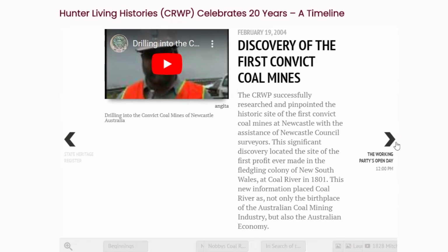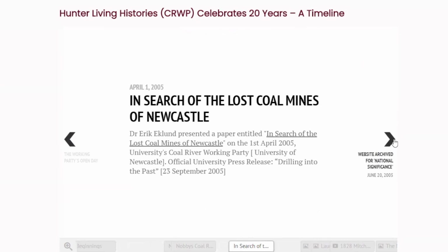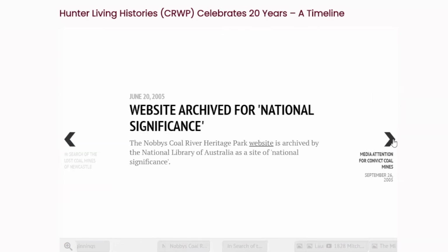They had a team send cameras in. I know Johnny and Doug were involved with that, and Eric with Newcastle City Council, and it was quite an occasion where they also had an open day and invited school children in. That is well documented on our Hunter Living History site, but really bringing attention to the significance of the area, that they really are the lost coal mines, that they are the earliest working coal mines in the Southern Hemisphere. So we've got the adits down at Fort Scratchley and then the shafts up on top of the hill where the James Fletcher site is.